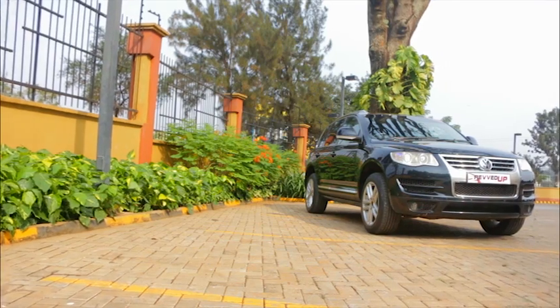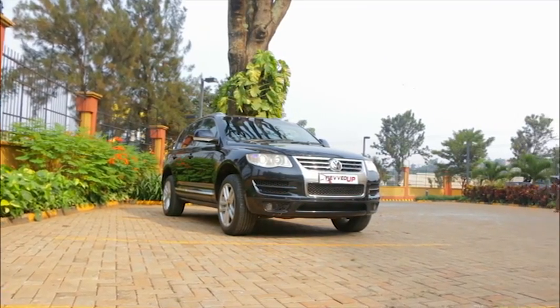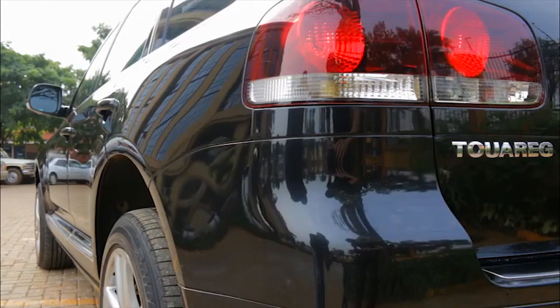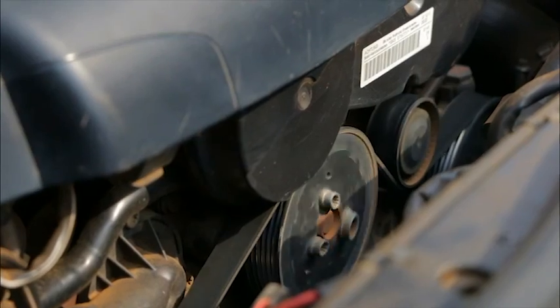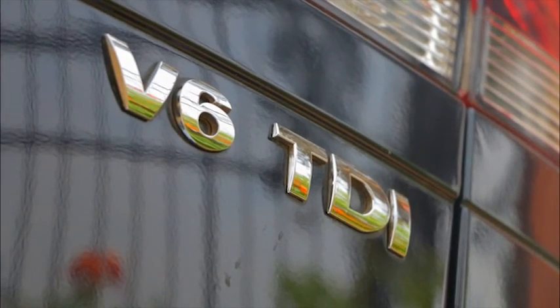The Volkswagen Touareg has always been a powerhouse vehicle. It was conceptualized in collaboration with Porsche, who used a similar design for their well-known Cayenne. Originally, the Touareg was a 5-liter diesel V10, but such immense power meant sky-high emissions. And so in 2008, it was replaced by this V6 TDI engine.